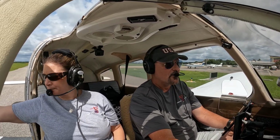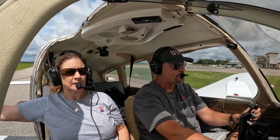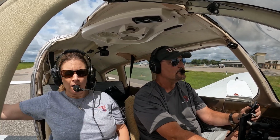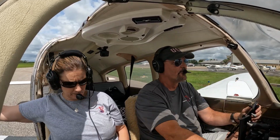Check your brakes. Winter Haven traffic, 008 Uniform, departing runway 23, Winter Haven. I didn't even see him down there. He's right there, Sam. Yeah, now I see him.